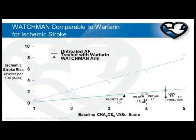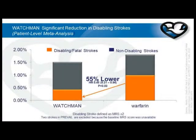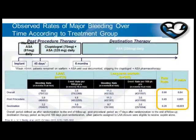And then this is another scheme looking at the CHA2DS2-VASc score and the risk of ischemic stroke. Obviously, the line with untreated patients is very high, but you can see that in terms of risk of ischemic stroke, the Watchman is just as good as warfarin, but with a 55% lower risk of disabling severe strokes. And then the reduction in bleeding is seen right away as well, but as the follow-up continues out and you start discontinuing the anticoagulants and antiplatelet agents, there's an even higher realized reduction in the risk of bleeding. Risk of severe bleeding decreased by 72% after 6 months, and they're off all their other medications.